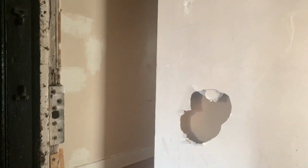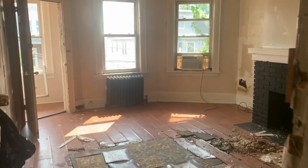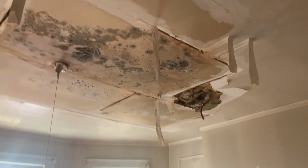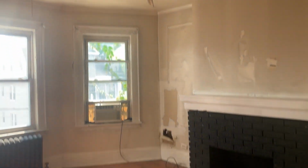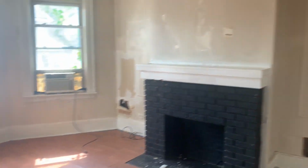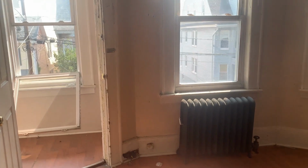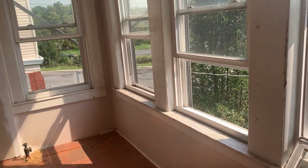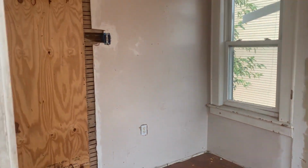This is the entrance to the second unit. You come in, this wall will go because that's where the living room is. And you come in, to your left, this is the boys' bedroom. It looks really bad. It wasn't like this last time we came. But this fireplace is going. This is going to be an office space. It's a decent size.